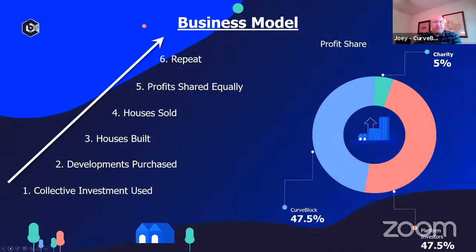So the business model is very simple. We collect investment from the public. We purchase or partner with companies or individuals to purchase land. We build the homes, we sell the homes. Profits are shared equally with our community, and we rinse and repeat.